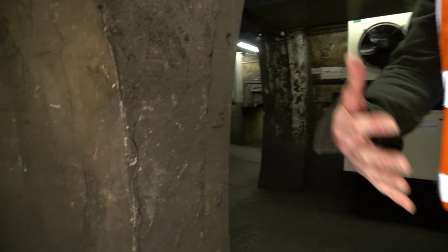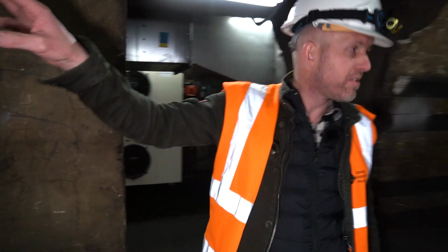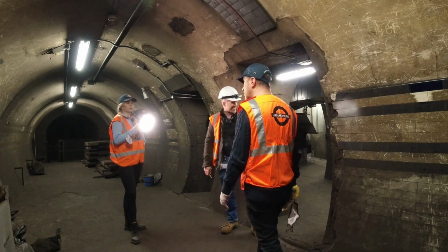And so, for ventilation purposes, they've cut into it now in order to let the air flow through here and to the Northern line. So this is now a ventilation shaft. But this used to be just an incredible passageway.